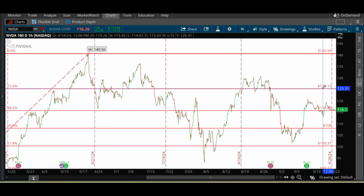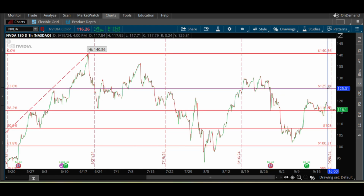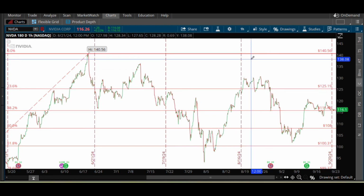On the upper side, the next level of resistance is 125. And again, this is a litmus test for me. Unless and until Nvidia breaks this level, I won't be too confident that Nvidia has the strong momentum to make another all-time high. So that's why this 125 level is very critical.